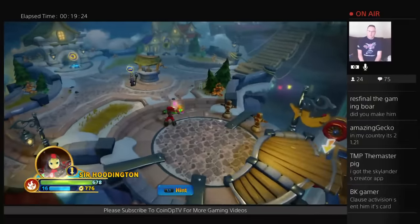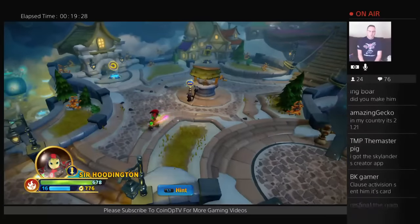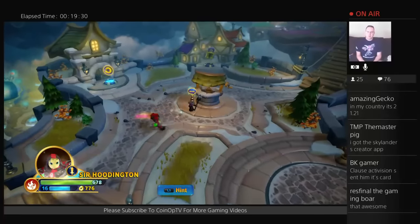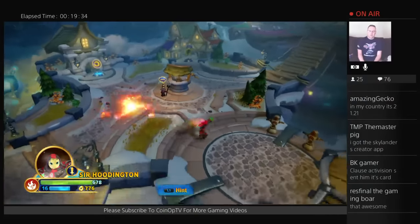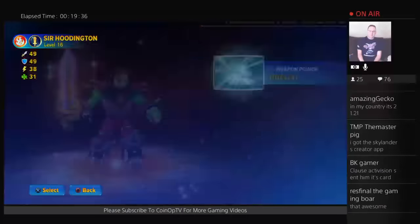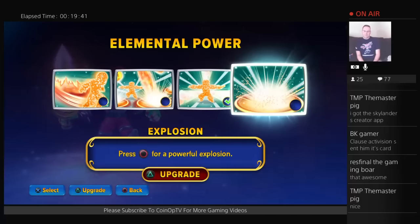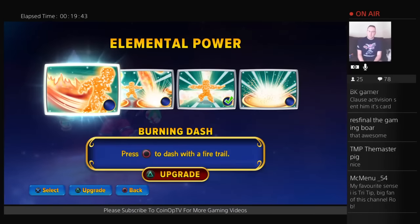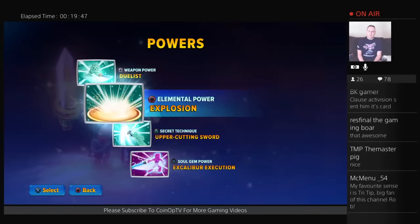Okay, I think I'm going to stick with the Duelist. And I kind of like the Air Juggle. What do you guys like for the third power? Do you like the fire sprinkler? Or, let me see what it's called here. It's this one, the Triflames? Meteor shower? Burning? I like the burning dash. Let me try explosion.